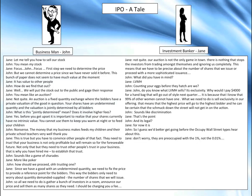You mean like an auction? Not quite. An auction is a fixed quantity exchange where the bidders have private valuation of the good in question. Your shares have an undetermined quantity, and the valuation is jointly determined by all bidders. What does this jointly determined mean? Does it involve higher fees?